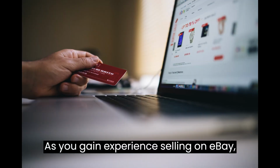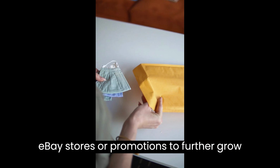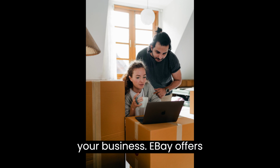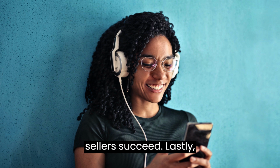As you gain experience selling on eBay, you can explore additional features like eBay stores or promotions to further grow your business. eBay offers various tools and resources to help sellers succeed.